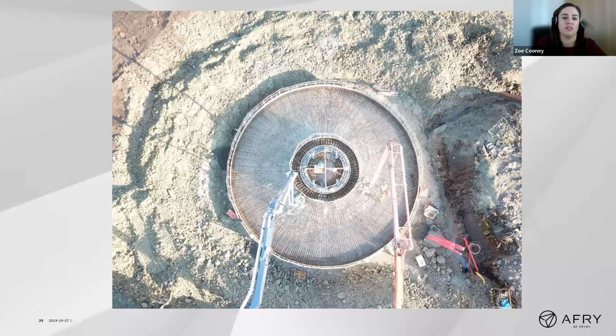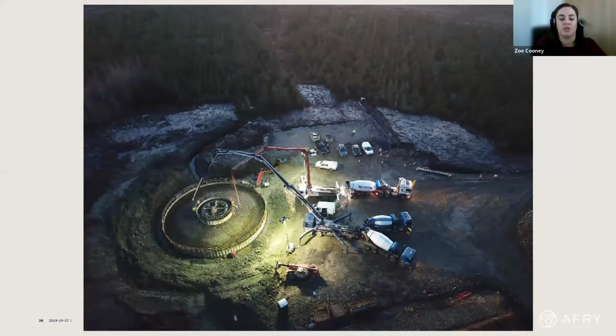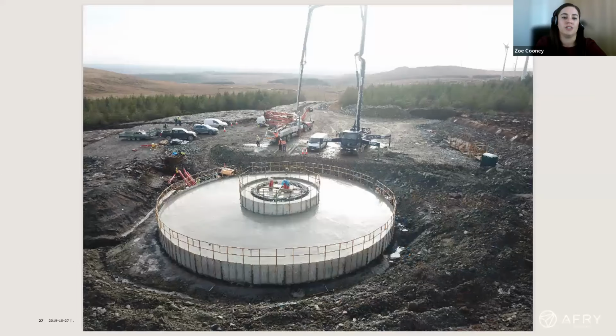So this is the rebar all in place, and the foundation pour is just starting in this photo. And that's just the pour from another angle. Once the concrete is cured and the turbine foundation has been poured, this is generally what it looks like. So from the design, this section here is the pedestal that I was mentioning. All of this is backfilled up to ground level, and you'll only see this little bit here in the middle.